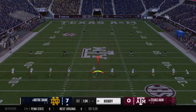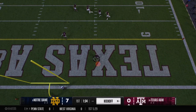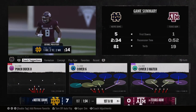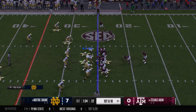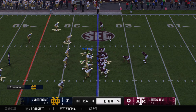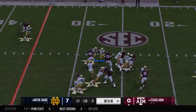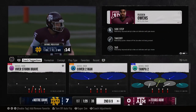1:34 to go, and Jeter will kick it. Number 8 will sit it down in the end zone. A touchback, and here goes Texas A&M. First down at 10, 15, gets it off to number 2. Nowhere to go, got about a yard, and that's it.